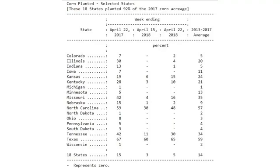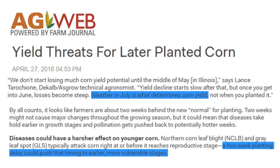Look at the other states as well. The only thing that's above normal is Texas. Everything else is below. And when we look at the percentages, there's only 5% planted compared to the average of 14%. That's 3 times less than should be in the ground right now. And that's not going to have an impact? And here's the most startling thing about this.